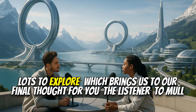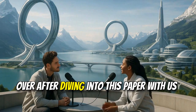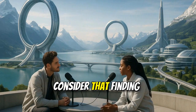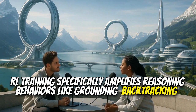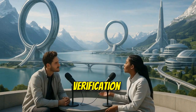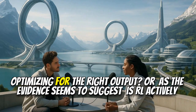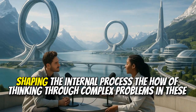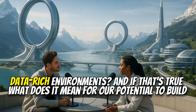Lots to explore. Which brings us to our final thought for you, the listener, to mull over after diving into this paper with us. Consider that finding. RL training specifically amplifies reasoning behaviors like grounding, backtracking, verification. What does that really imply about what these models are learning? Is it just about optimizing for the right output? Or, as the evidence seems to suggest, is RL actively shaping the internal process, the how, of thinking through complex problems in these data-rich environments?